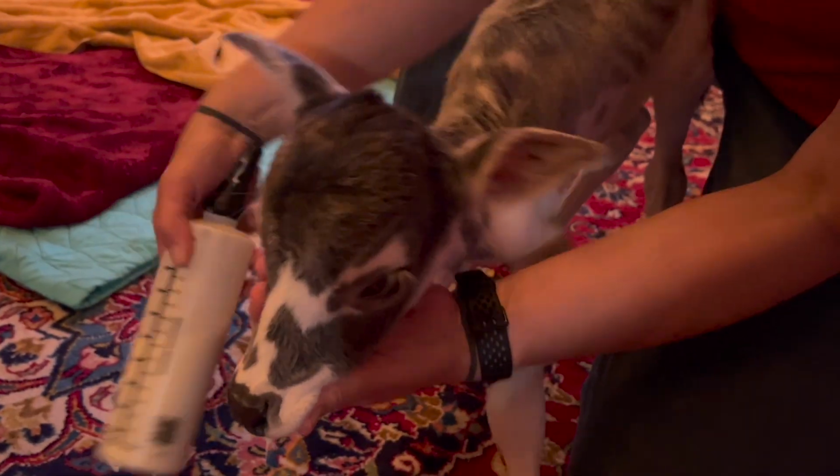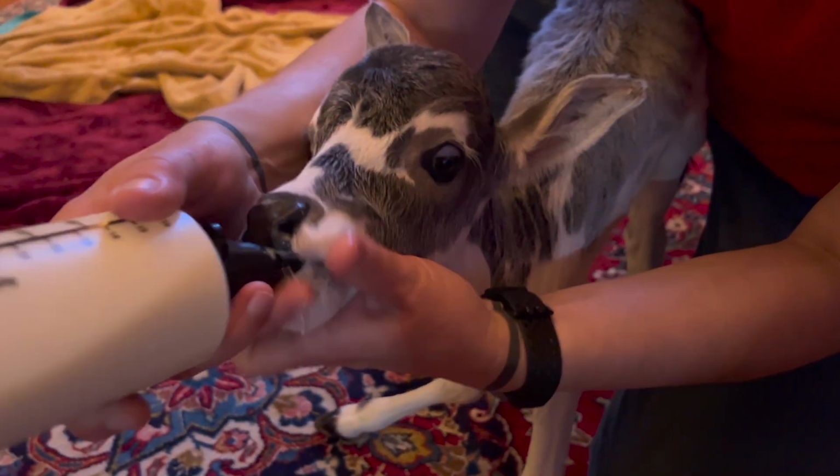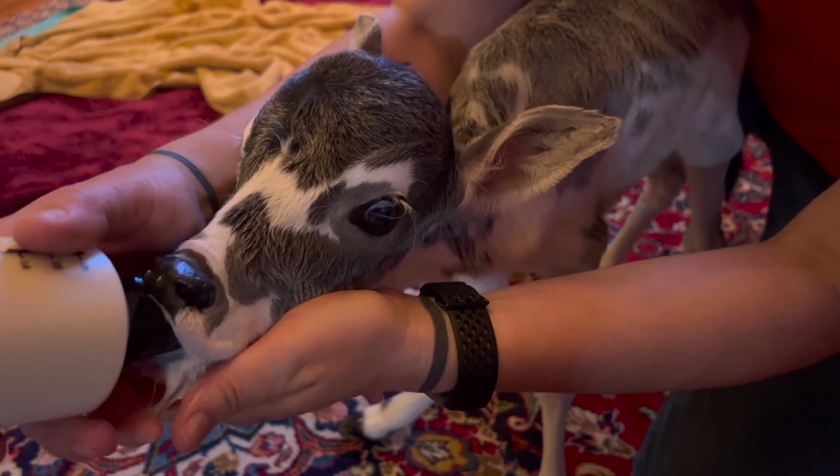When you're bottle feeding, depending on the species, and depending on how well this animal takes the bottle, you're going to be doing it a couple times a day. I believe with little goats, a lot of times we'll do it every couple of hours. There's protocol for each animal, and we don't really need to get into that in this video.